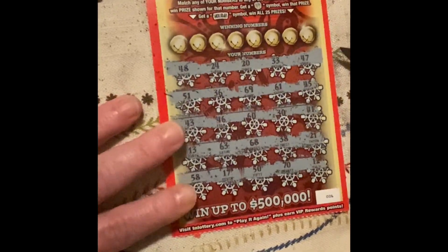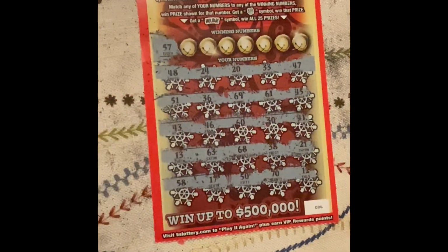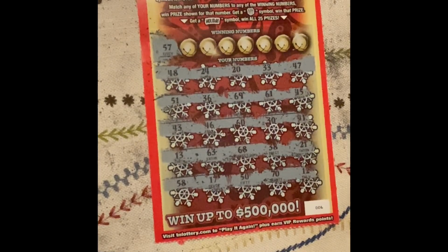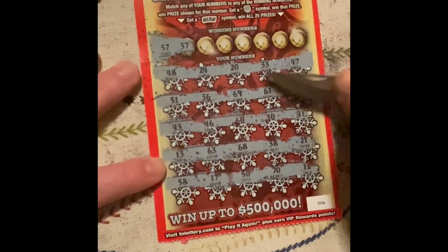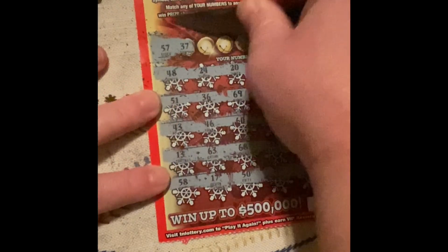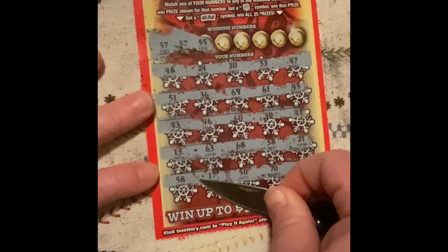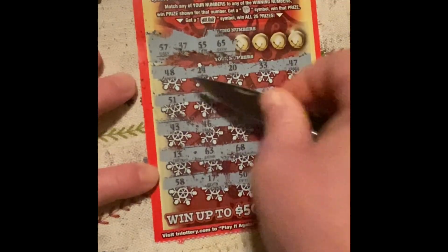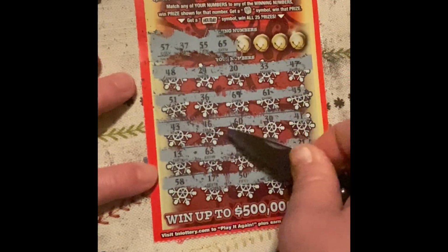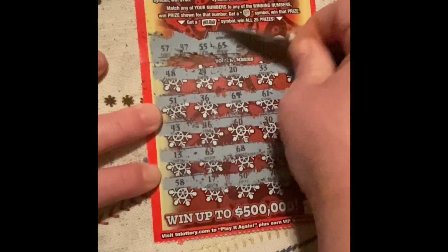38, 21, 41. Let's see if we can find a match, because we didn't get a symbol. 32. Pretty sure I didn't. 34. 38. 40. 41, 44, 45, 43. 16. We got 19, 18, 17, 13, 14. 50. We didn't have a 50. I would have remembered that number. 35. We had a dirty 30.